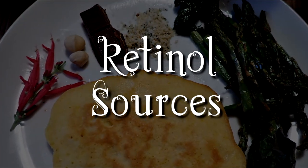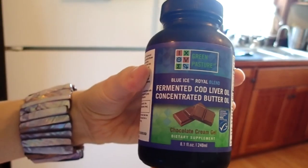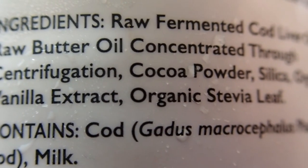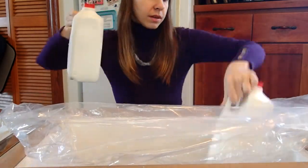Some of the best sources of retinol for your teeth are cod liver oil, high vitamin butter oil from A2 casein animals that have grazed on green grass for at least 26 days, and raw dairy products from A2 casein sources that are not heated above 120 degrees Fahrenheit.